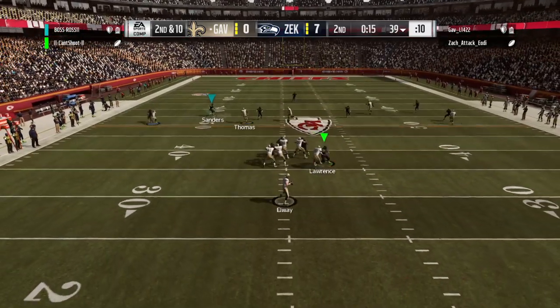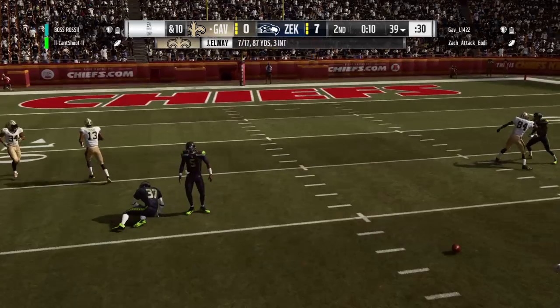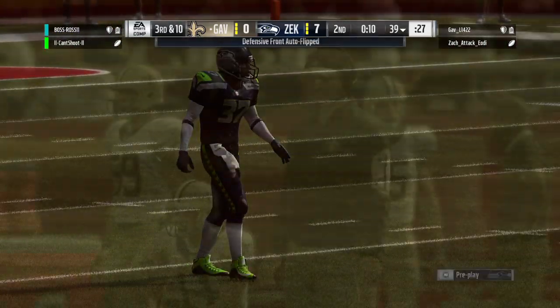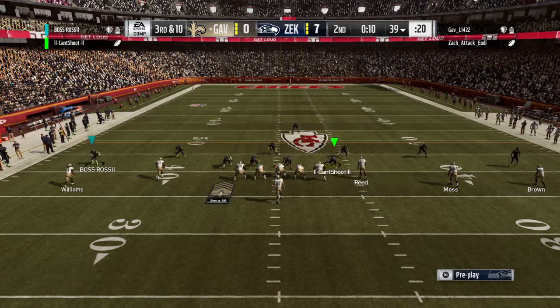Again, it's Elway. He's going to let this one go deep. And that's incomplete. Clock stops with 10 seconds left. He couldn't get the hook up there that time with Thomas, and it's third down. Now they face a third and 10 after back-to-back incompletions.